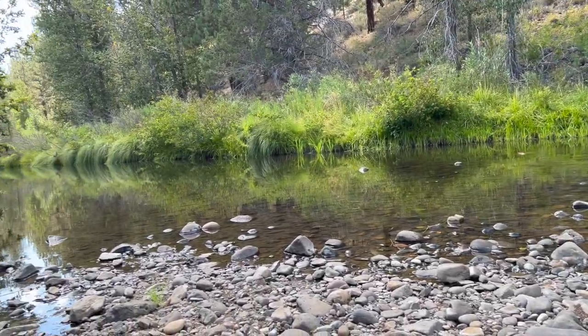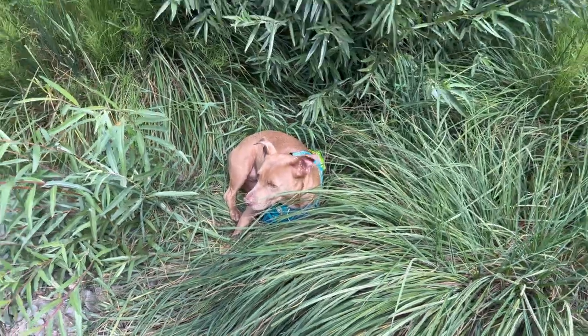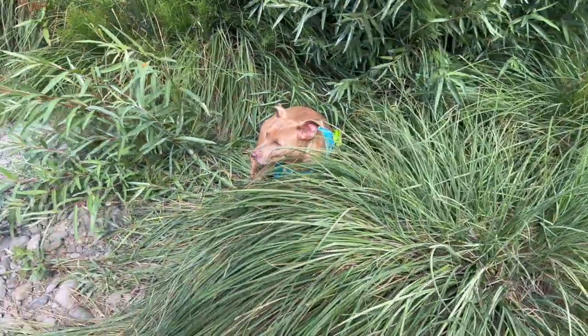We just took a much needed dip in the creek over here. Now we're gonna have some lunch and head on the way back. All right, we're lunched up and cooled off and ready to go for the trip back. There's a creature in the woods. Don't make a sound.